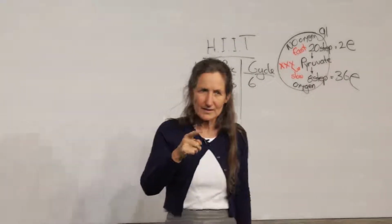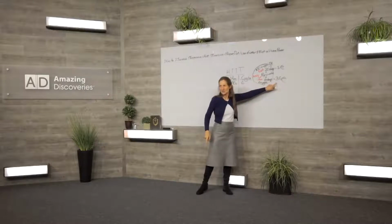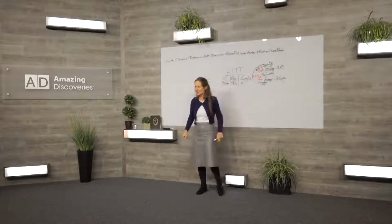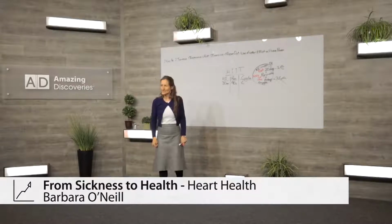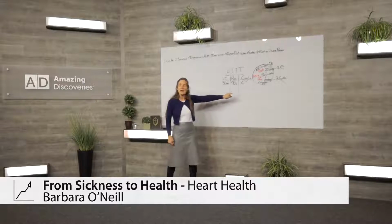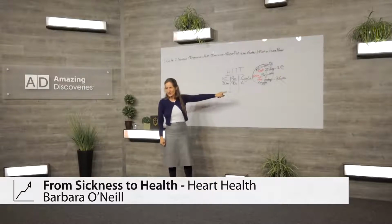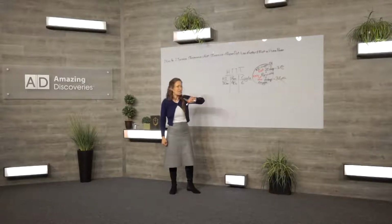Do you know what this means? That we are receiving just as much energy, or producing just as much energy, when we're doing nothing as when we're running for our life. That is the beauty of interval training. And Doug McGuff, in his book Body by Science, explains this beautifully. And he developed this for his heart patients because it had such a phenomenal effect.